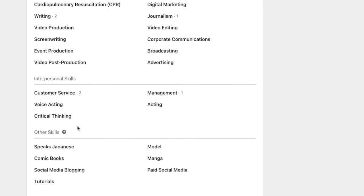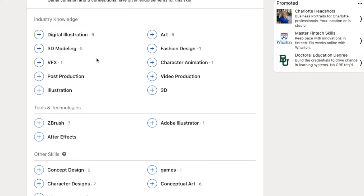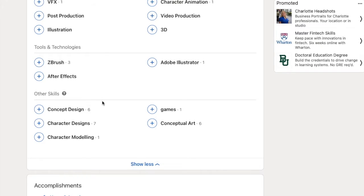Of course, they've got interpersonal skills, customer service, voice acting, critical thinking, management, acting. I need to update this as well. Other skills, let's see, concept design, character designs, character modeling, games, conceptual art. Yes, good. Okay. What else are you working with? What else can you work with? Or have you learned any new thing in Adobe, etc.? So definitely add those as well.